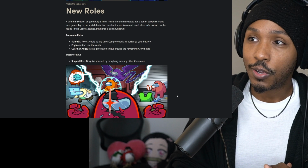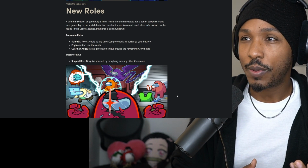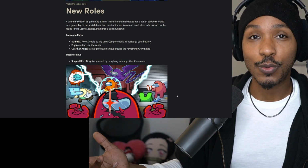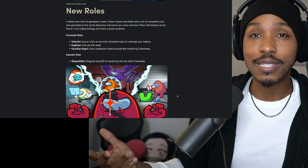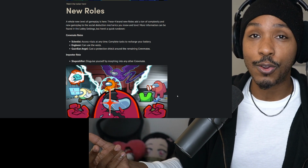You also got another role called the Guardian Angel. Cast a protection shield around the remaining crewmates. I'm not exactly sure what that does either. My guess is that it's some type of shield where you can't kill people for maybe a couple of seconds, to protect them from events that happen, maybe if the lights go out or something like that.